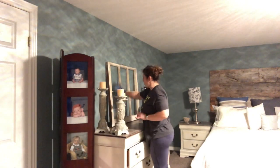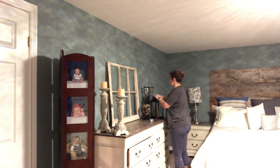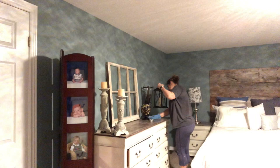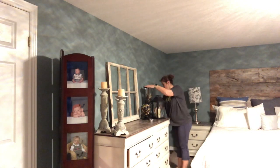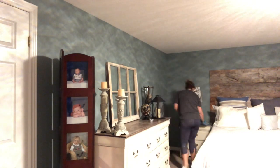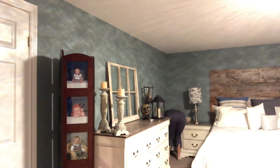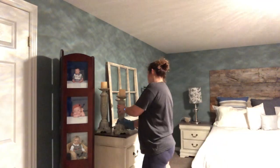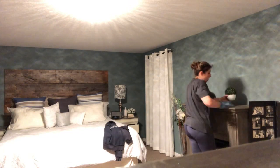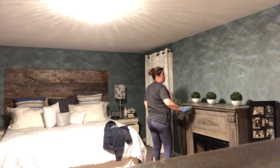once a month I do it with a wood polish, and I polish the furniture, and I dust all the surfaces, and then I also clean any glass surfaces with it as well. I try and keep my room as tidy as possible, so that when it comes to dusting, it doesn't take me that long.